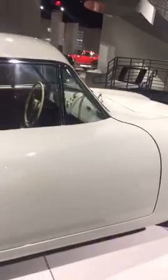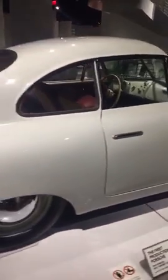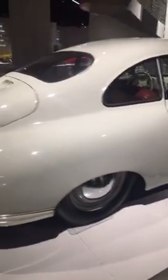Another beautiful 356. This is the Jamon Coupe, 1.1 liter, also 40 horsepower. And not being as aerodynamic as the other vehicle, gets up to 88 miles per hour, which is pretty nice.